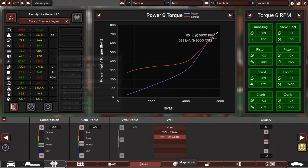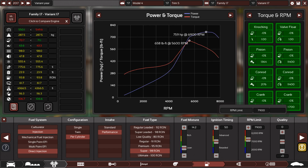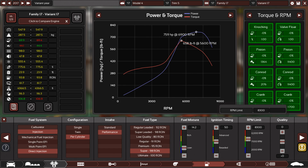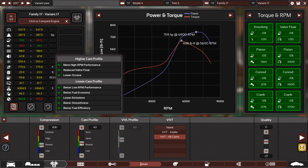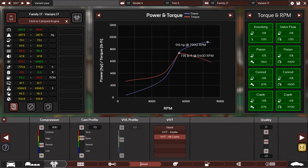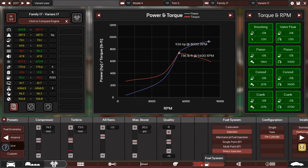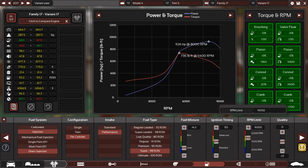I mean, engine-wise, already, we're talking about 715 horsepower. That's plenty of power. The valves will go up to about 8,500 RPM. Now, we can, of course, adjust this a little bit. Cam profile. We will make it a little bit more extreme. Now, this should hopefully allow us to run a few more RPMs as well. So it could be another 9,000 RPM screaming engine.